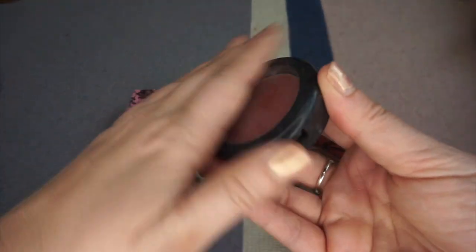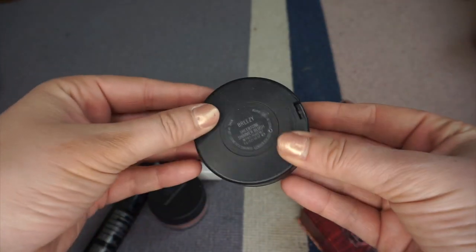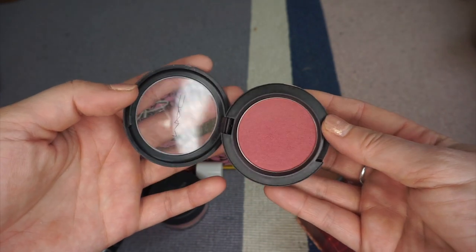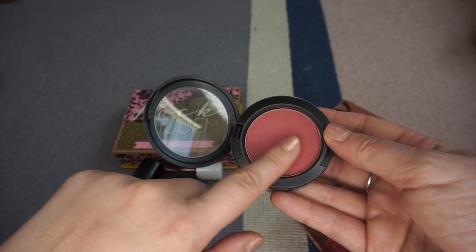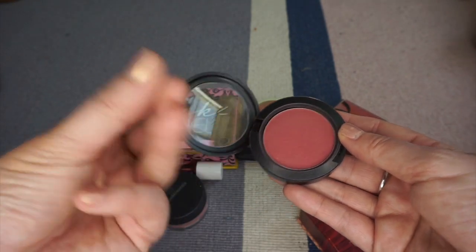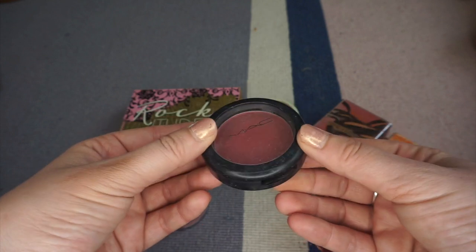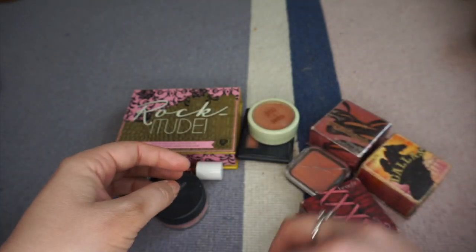Sticking with MAC, this was a blush I think I got as a present from my sister actually. It's called Breezy, and I just thought it was always just too bright a color for me, but I never used it. Maybe I should play around with it, or even maybe start to use it as an eyeshadow, because it's a really pretty color. So let's see about this one.